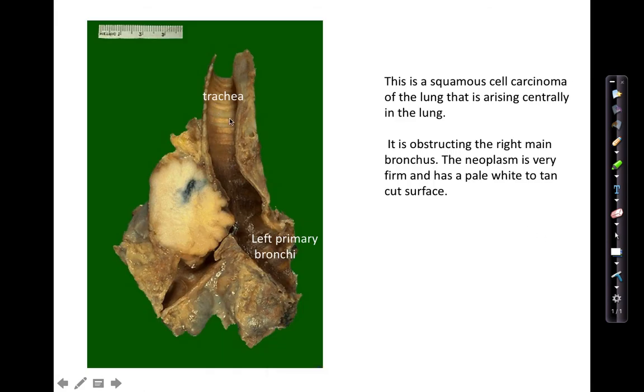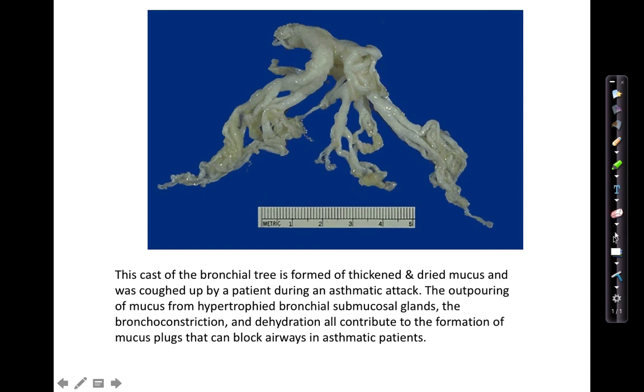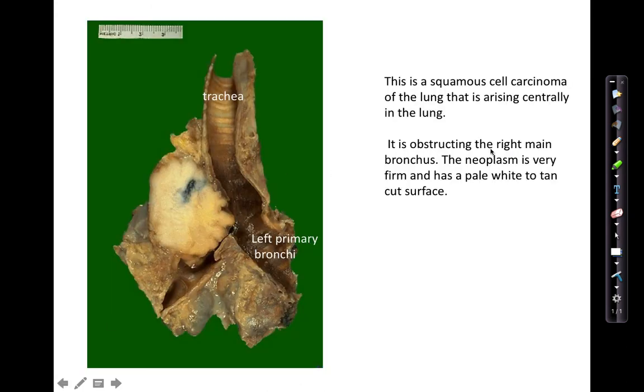Here's another, this is squamous cell carcinoma. This is the trachea. Here is a big cancer. It's compressing the right main primary bronchus right here. Probably not getting much air into the right lung here. The left primary bronchus is still open, but this is compressing the right primary bronchus.